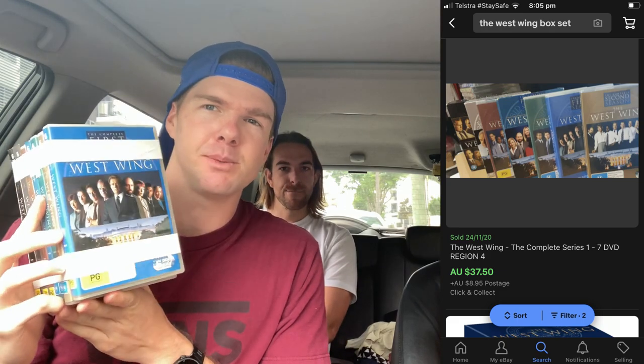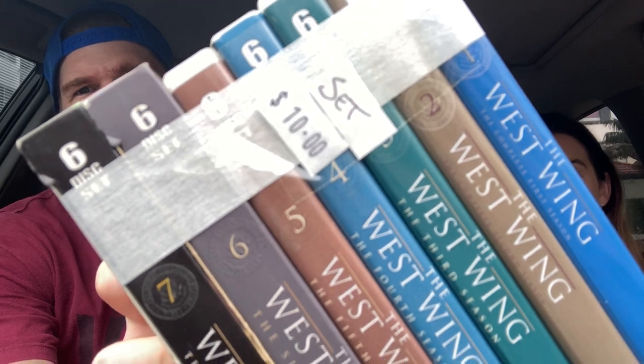And they go for around 70 bucks, 70 to maybe even 60 bucks, free postage on that. And we've paid $10. So hopefully you can see, there it is there, 10 bucks. For that, I reckon taking fees and everything, we're probably going to make about $40 to $50 on that one. So box sets, keep an eye out. West Wing goes well, comps are good.